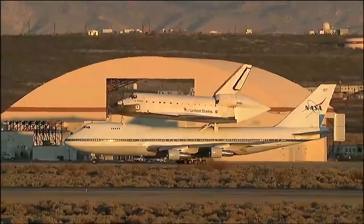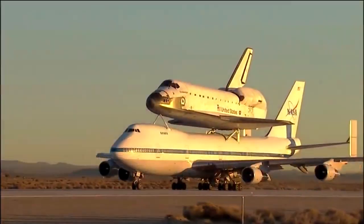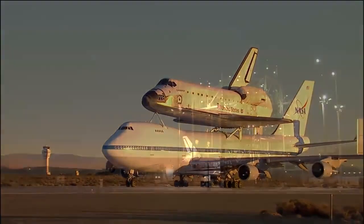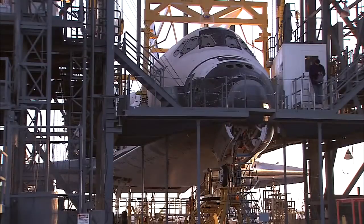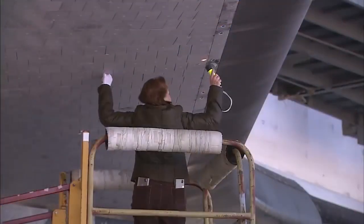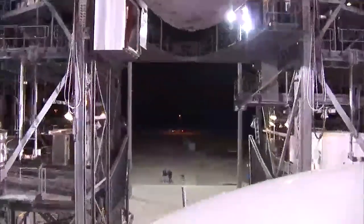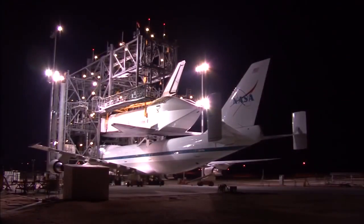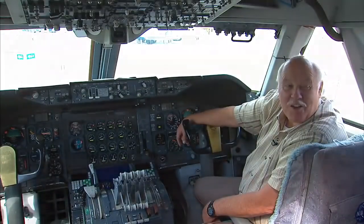It's a massive enterprise. It's over 8 stories tall, sitting on the ground, and you never get over that sight. It's really awesome. After the shuttle lands, there's a processing procedure for the shuttle. Post-flighting it, checking the tires, checking the struts, getting the correct measurements. And then when the shuttle is ready to mate with the 747, we would tow underneath, and then they would lower the space shuttle down on the supports on top of the aircraft. We would take off.